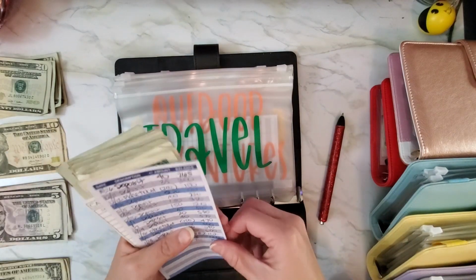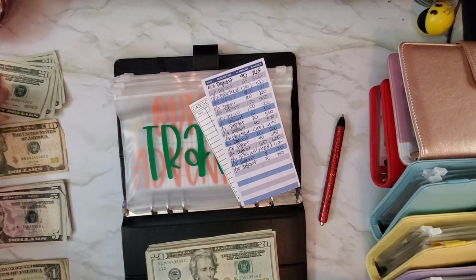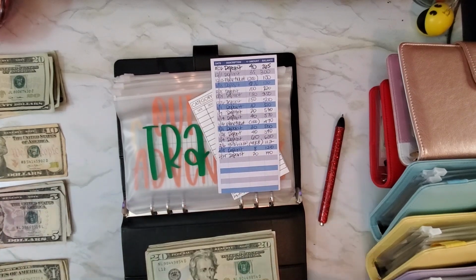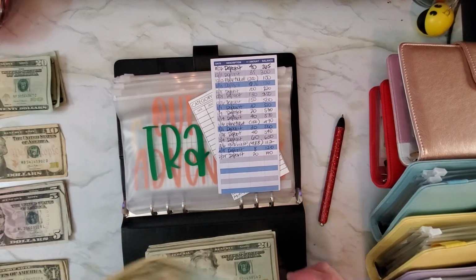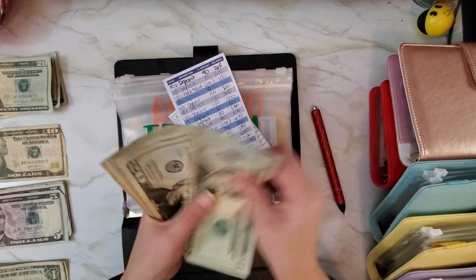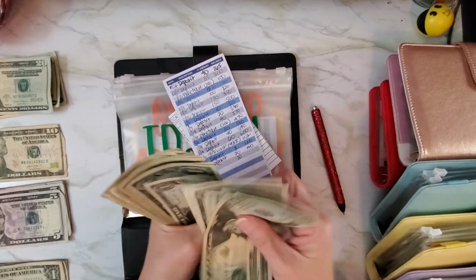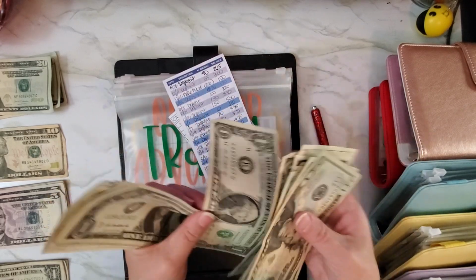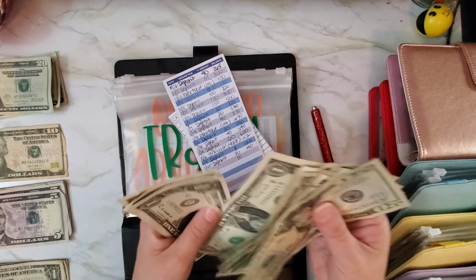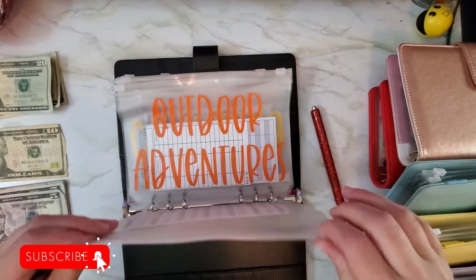Okay, number one is my generic travel, which is just to make sure I want to have at least 500 on hand at all times so that I've got it when I need it. So I'm gonna put in 20 for right now. 20, 40, 60, 80, 150, 160. Those ones were yucky. 160.